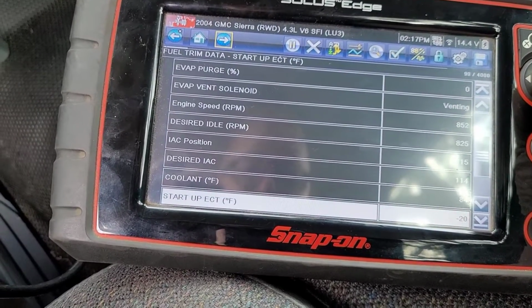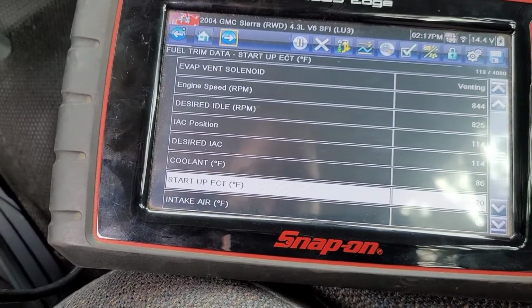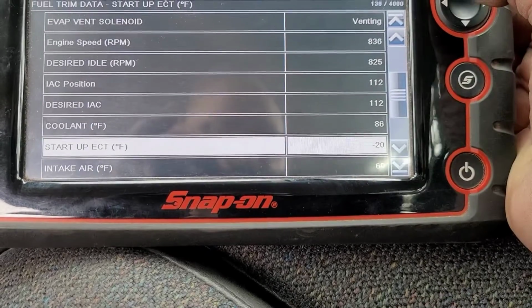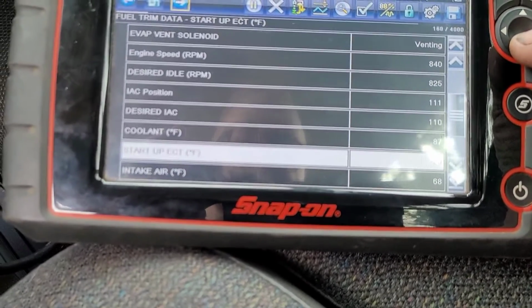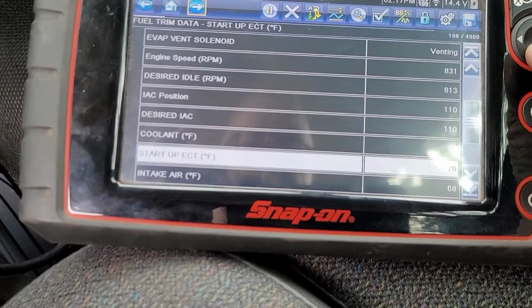IAC, okay. Coolant, okay. Startup ECT, see that? -20. You see that, right? That's a -20. Okay, that tells me something right there. The startup engine coolant temperature being -20, that's a problem. So is it a problem with the sensor itself?